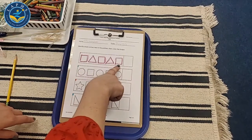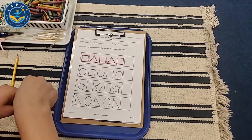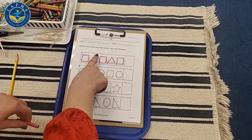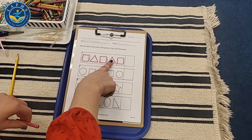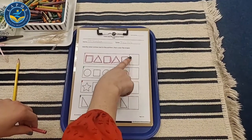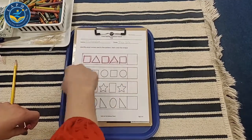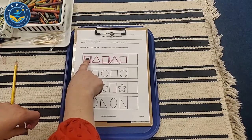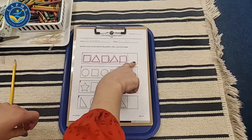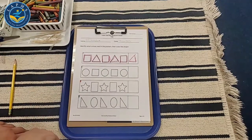And we have another triangle and another square. So let's say this pattern out loud. Square, triangle, square, triangle, square. What comes next? The pink square or the pink triangle comes next? What goes after the square? Triangle, right? Another triangle. Okay, let's do the next one.